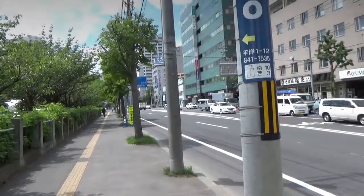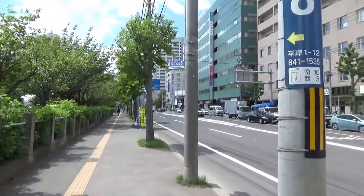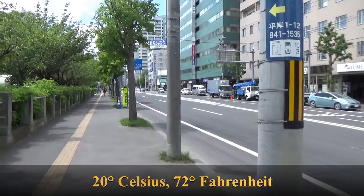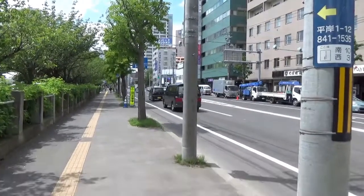Good afternoon, everyone. Today is June 8th, Japan Standard Time. The weather is partly cloudy, and the temperature is 22 degrees Celsius or 72 degrees Fahrenheit.